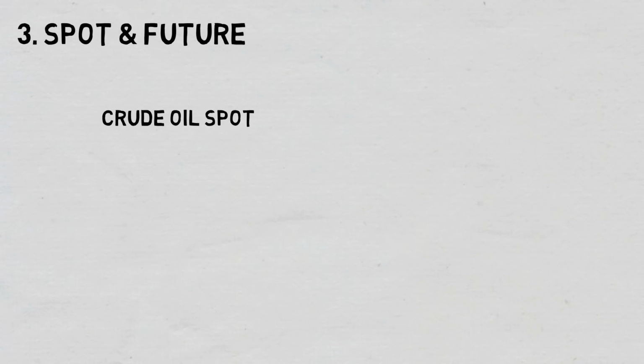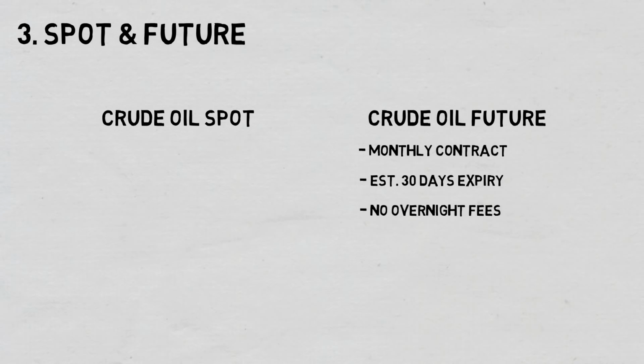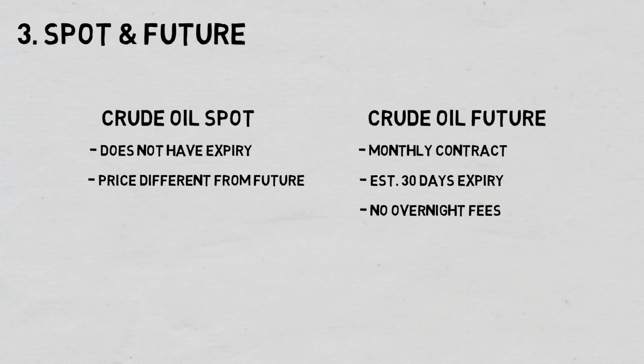Spots and futures. Though you are trading oil, spot and futures are different. Futures are traded in a monthly contract where there's an expiration. Usually when you trade futures, you don't get charged overnight fees from your broker. Spots don't have an expiration, and the prices are different from futures, but you will get charged overnight fees.